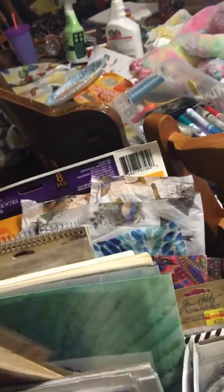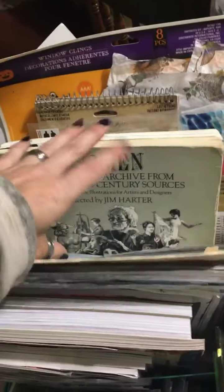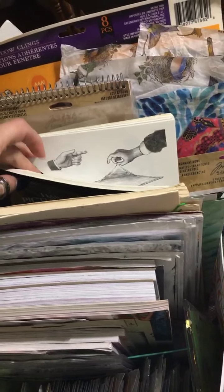Stencils and ones that I make over here. So any of the stencils with people or silhouettes, I put them over here, because I use those a lot, and I hate digging for them in the other area. I've got some good collage ones, black and white pictures I use to cut out. These have great pictures to use for your art.